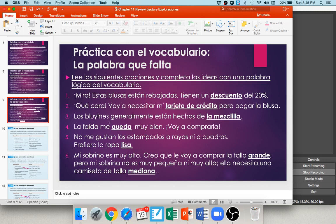So my nephew, he was really tall. He needed a large, but my niece, she's not really small, and she's not really tall either. She needs somewhere in between. She needs a t-shirt that is a size mediana, a medium. And again, that agrees here with camiseta and talla. Okay, so this is just vocabulary, just giving you a chance to practice with those.